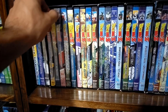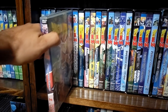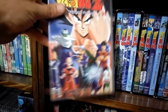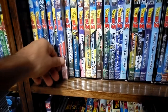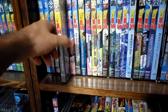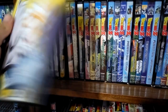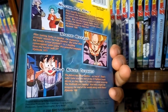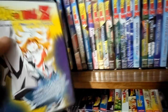And the Z Warriors Prepare did not exist in the North American releases, so I got the Australian version to match the VHS set. Z Warriors Prepare is actually included on a version of Prelude to Terror. This version here only has three episodes, as seen here. It has Welcome Back Goku, Mystery Revealed, and Goku's Special Technique.